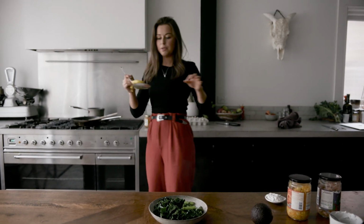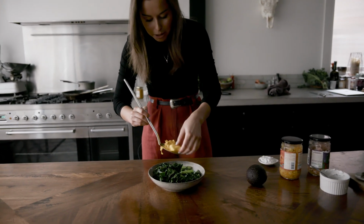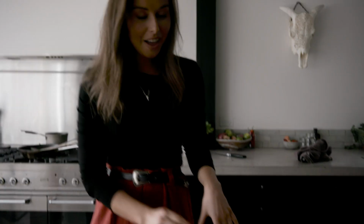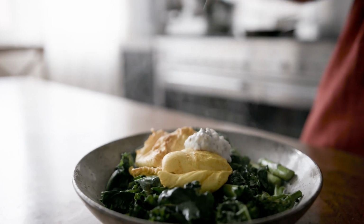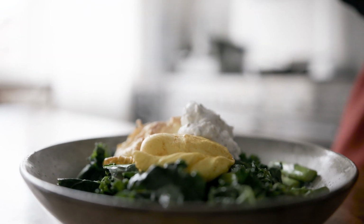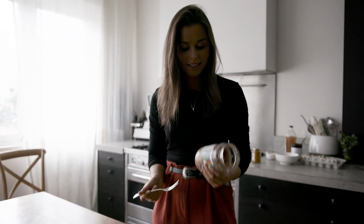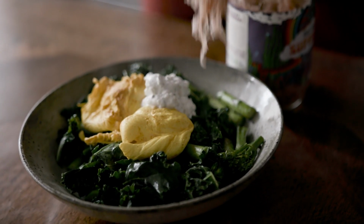All right, and then I'm gonna come in with these beautiful turmeric poached eggs straight on top. I reckon they're perfectly cooked. And then I've got all the other little bits and bobs. So we've got that beautiful coconut tartare that we made. Yum. Then I'm gonna add a little bit of sauerkraut, which is fermented cabbage. So we spoke about fermented foods before, but so good for your gut, filled with probiotics.